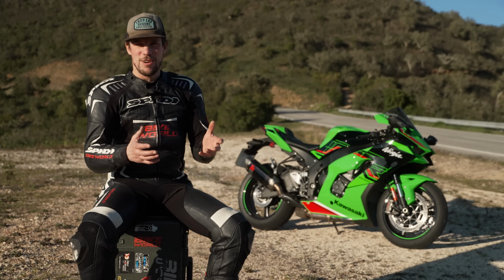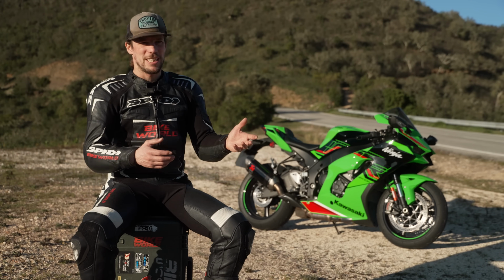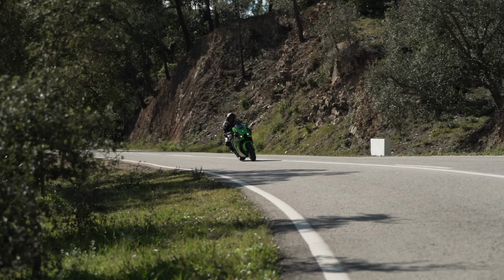Most of us are going to ride them on the road. You know, if you're lucky, you get to do a track day a month. If you're really lucky, you get to do loads. But for a bike like this, it needs to perform on the road. And I think it's high time we took sports bikes back to the streets and had some fun.